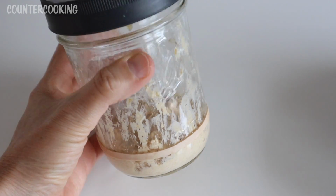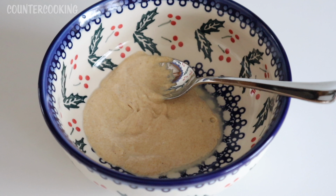I just used the same jar. I'm going to put this aside. And here's my discard. And this is what I'm going to be using to make pancakes. And what this will do is this will make my pancakes nice and fluffy. It'll also give them a slightly yeasty taste. It almost reminds me of a glazed donut because glazed donuts are yeast donuts. So it gives it a little bit of that flavor.